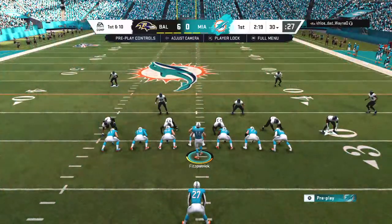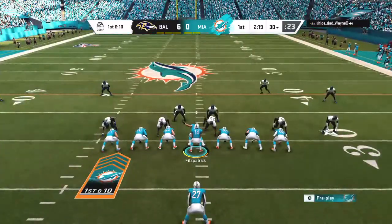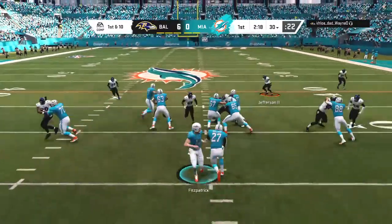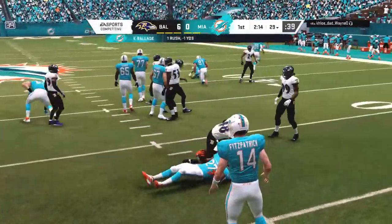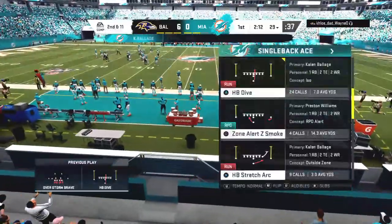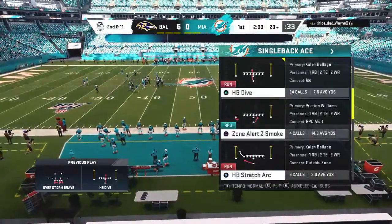So 1st and 10 now from the 30. Now the former 4th-round pick, it's Kalen Ballage. And he is going to be stopped cold behind the line of scrimmage. It's a loss of a yard there, and it's 2nd down.